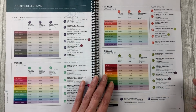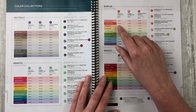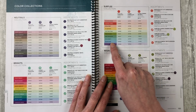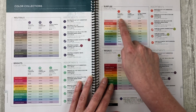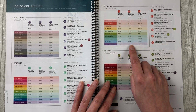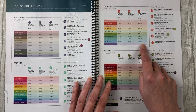The thing I want to draw your attention to here are these columns and the assortments. So you'll notice that, let's just look at the Subtles collection. They list the cardstock. So all of the item numbers for the different colors of cardstock in this particular collection are listed here. So if you're looking for a cardstock pack, you can find it here. This is your regular 8.5 by 11. If you're looking for your classic Stampin' Pads, you can find them here. And then the refills for each of the colors are listed here.